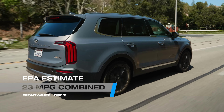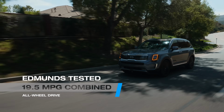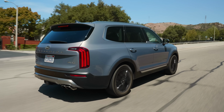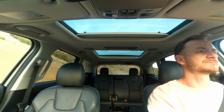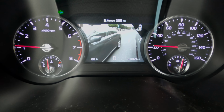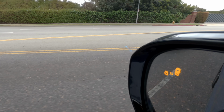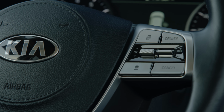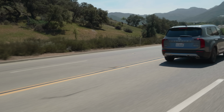Front-wheel drive models get an estimated 23 mpg combined. In our year of ownership of the all-wheel drive version, we've gotten an observed 19.5 mpg combined, putting it in a lower strata for the segment when it comes to fuel economy. On the tech side, in our ownership experience, we weren't so big on the blind spot camera. It's a neat trick, but not as helpful as it seems when blind spot monitoring works just fine. Otherwise though, standard adaptive cruise control and other safety features are easy to set and work superbly.